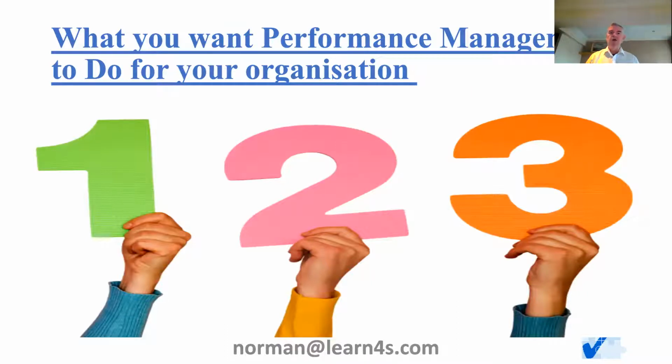So what do you want your performance management to do for your organisation? Your performance appraisal has three basic functions. One, to provide adequate feedback to each person on his or her performance. Two, to serve as a basis for affirming or adjusting behaviour towards more effective working habits. And three, to provide data to managers with which they may judge future job assignments and compensation.